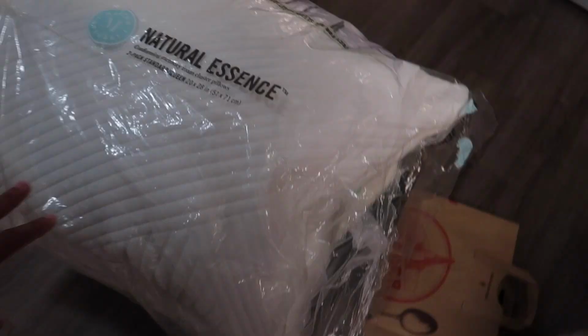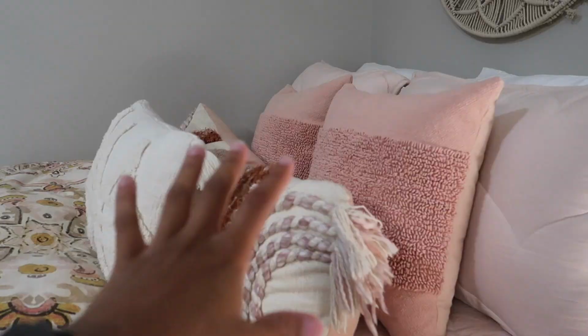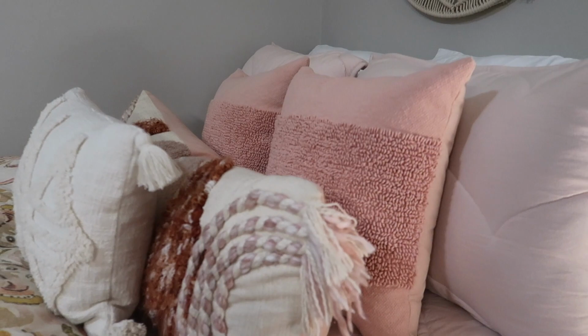And next for Target, I got this little colander. Y'all know I hate plastic, but you gotta have a little plastic bowl to store some food. I also got another one of these pink pillows that I'm gonna put on my bed. Two look so much better, so much more sophisticated. Love that. These bowls, they have lids. So I got two of those bowls, so I have two of those lids.